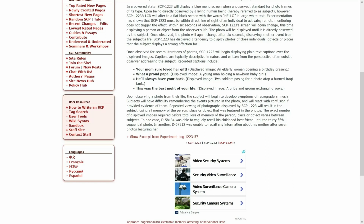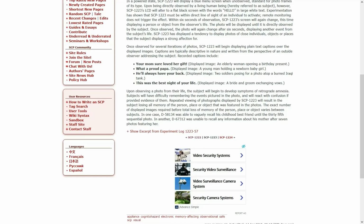Recorded captions include, "Your mom sure loved her gift." Displayed image, an elderly woman opening a birthday present. "What a proud papa." Displayed image, a young man holding a newborn baby girl. "He'll always have your back." 2 soldiers posing for a photo atop a burned Iraqi tank. "This was the best night of your life." A bride and groom exchanging vows.